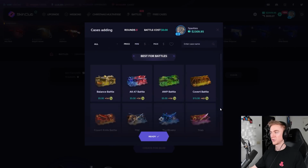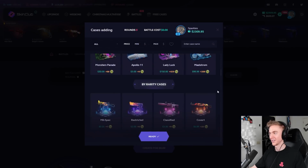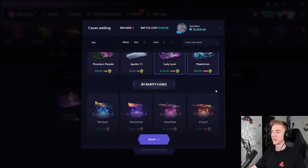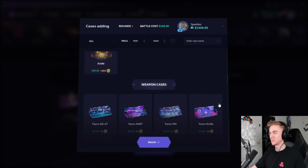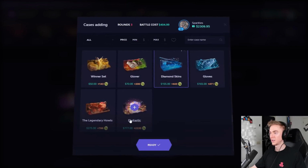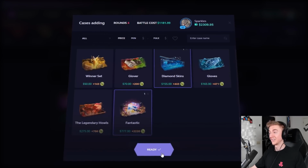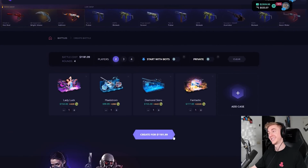This time I'm going to create my own battle. We're going to make it a very expensive case battle, just like I love to do. We'll add the Lady Luck in there. I wonder if we're going to get the intense music at the same time or not. We'll add a Diamond Skins in here. I think we'll finish with a Fantastic for 777. Start as we mean to go on this.